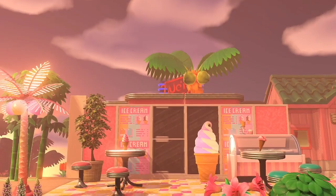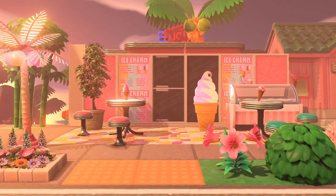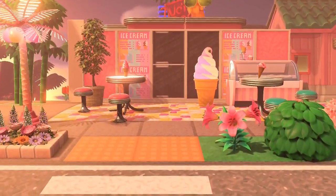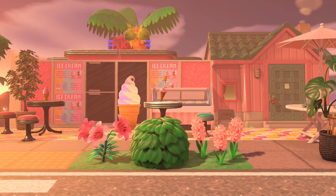The shop itself is using some simple panels and the diner counters, which work great. It's just a really nice little setup, and again, it would make a perfect starter for a supermarket or any other shop you can think of. But this is just wonderful. I would eat my ice cream here for sure.